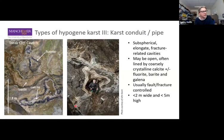But at the most extreme, we can get these pipes and tubes. So John is sat in one of these. And you see it's several meters high in this case, really, really spectacular. Calcite, galena, barite in this case.